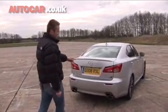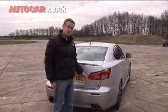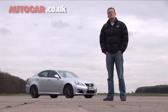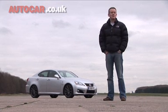And the F here, ISF, F stands for Fuji Motor Speedway in Japan, which is where the car was developed, a circuit owned by Toyota. Make no mistake, this is a Lexus like none we've seen before.